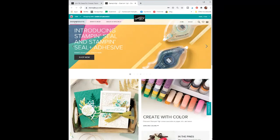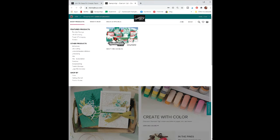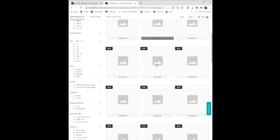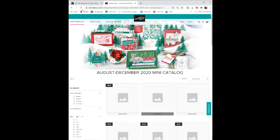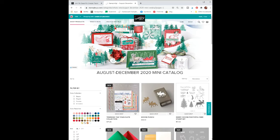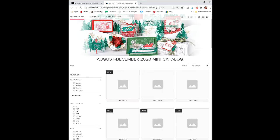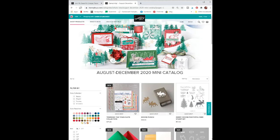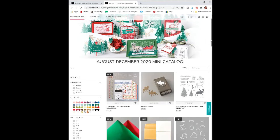We have shop products over here, so you can click on that. You can just go to this catalog, which is the one that launched today. If you hit that, then it's going to give you this. Oh, and there's no images. There were images on that. Oh, there we go. It could just be too busy, and it could be my internet.